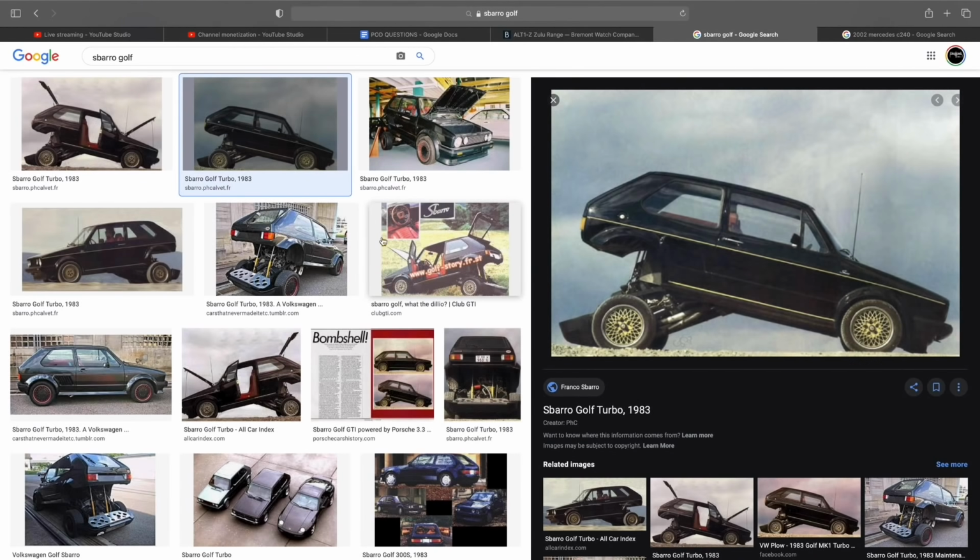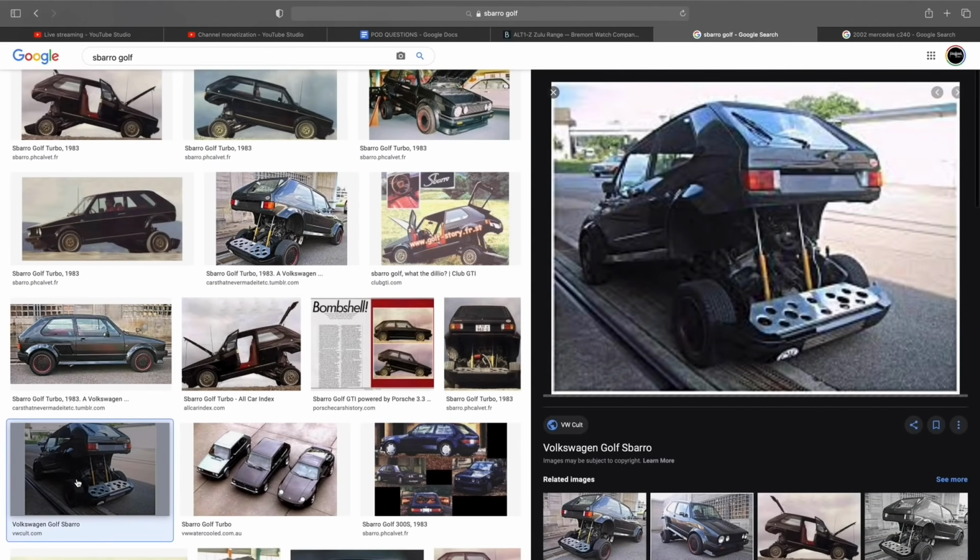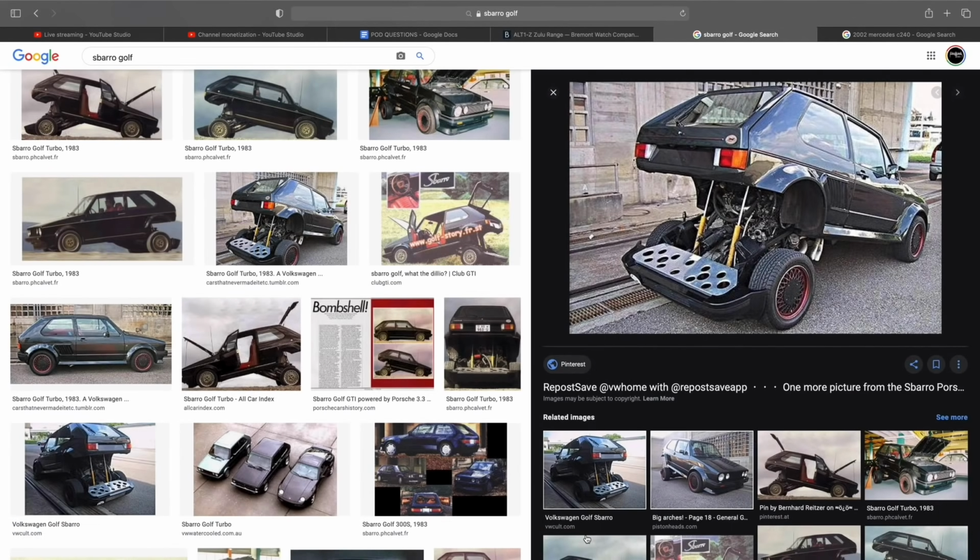But we also talked about in another show recently, there was a Subaru also built a Golf body on a Porsche 928 chassis, and they widened it down the middle. So it looked kind of like a Golf, but it was way wider than it was supposed to be. That makes way more sense than this.